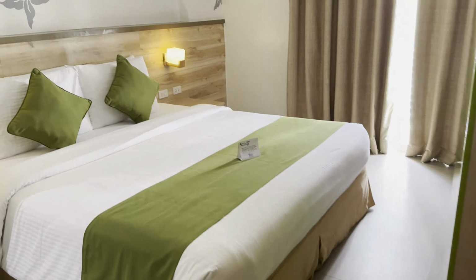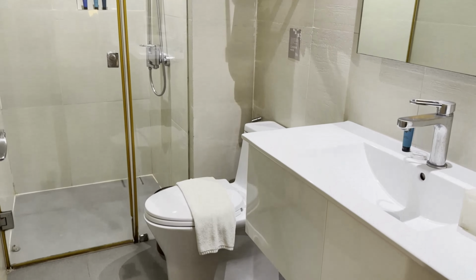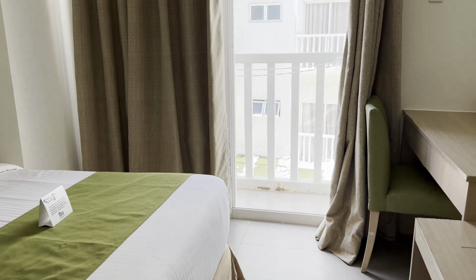It has spacious 1, 2, and 3-bedroom suites furnished with separate rooms, kitchen and dining facilities. Total of 285 all suites rooms.